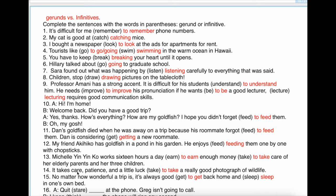It takes care, patience, and a little luck to take a really good photograph of wildlife. Yani doğada iyi bir resim çekmek neyi gerektiriyor? Dikkat, sabır ve biraz da şans. 15. No matter how wonderful a trip is, belki bu kalıbı görmemiş olabiliriz. Yani bir seyahat ne kadar iyi olursa olsun anlamında.